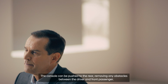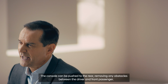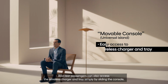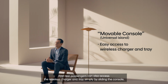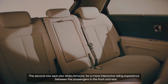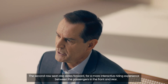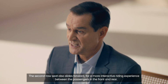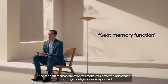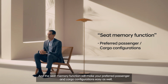The console can be pushed to the rear, removing any obstacles between the driver and front passenger. And rear passengers can also access the wireless charger and tray simply by sliding the console. The second row seat also slides forward for a more interactive riding experience between the passengers in the front and rear. And the seat memory function will make your preferred passenger and cargo configurations easy as well.